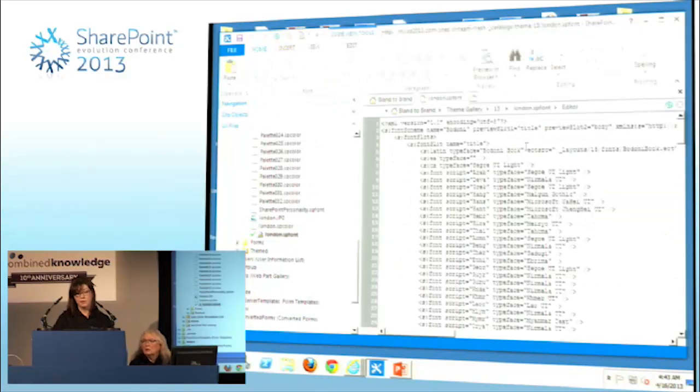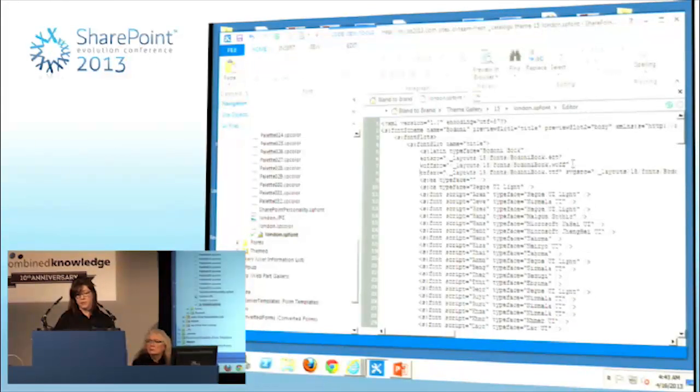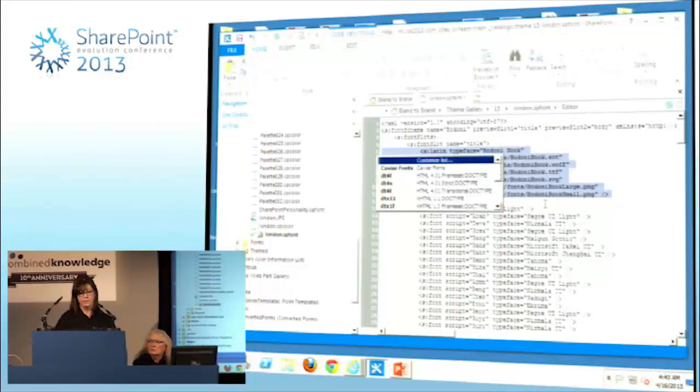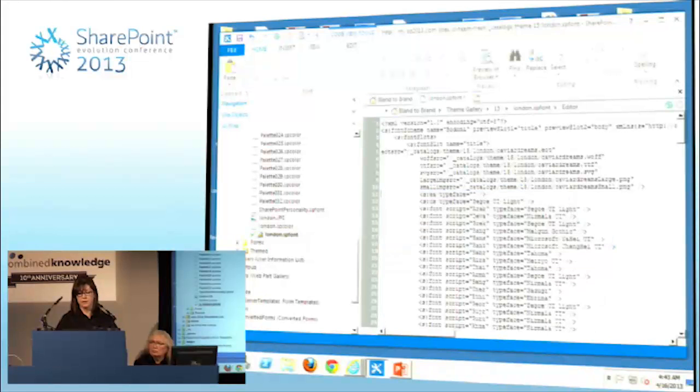I'm opening it in advanced mode. So here you see we've got these files I'm going to need to put in here. I'm going to want to change these. So I've got this. Okay, good. And I use a little snippet tool in SharePoint Designer. It helps me so I don't have to type it all over again. There we go. And delete that. Okay, good. So I've got all my Caviar Dream fonts in here, listed.